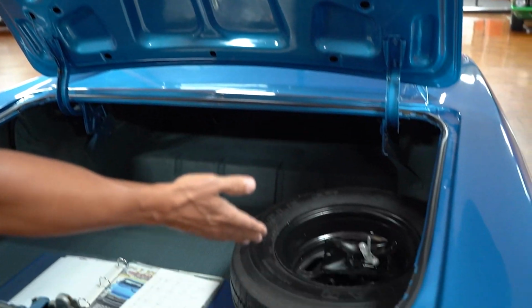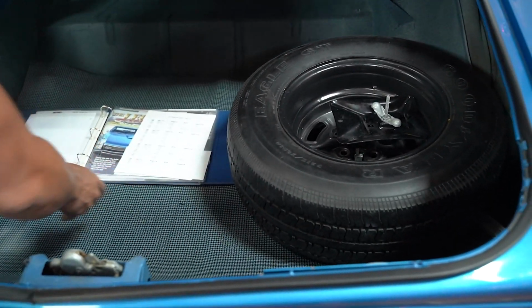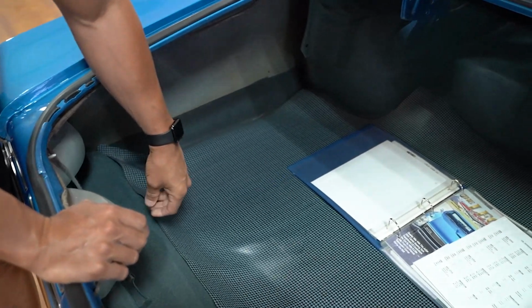Full-size spare, jack. Slide this photo album up and we'll take a look underneath the trunk mat. It's in nice shape. No holes, no rust.